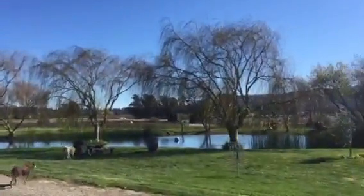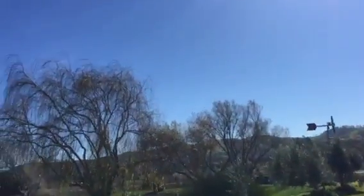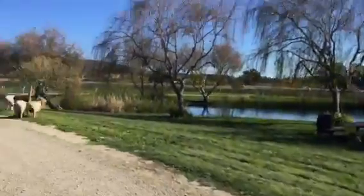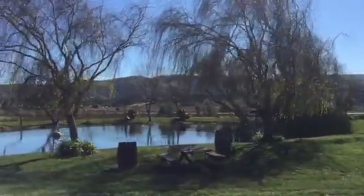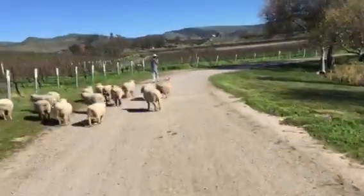You can see a beautiful snowy egret taking off, flying right into that tree. I don't know if you saw that. It's kind of cool. There's a cormorant out in the middle of the pond out there as well. And Gaius has never been out here.